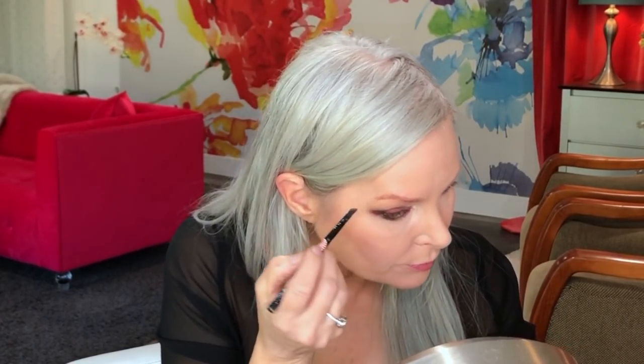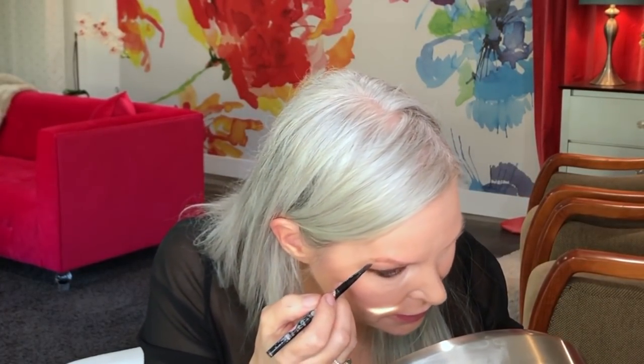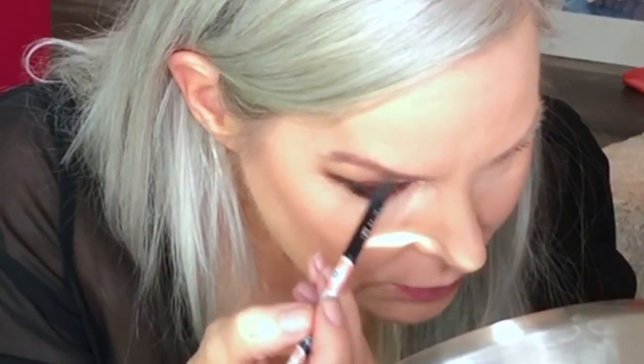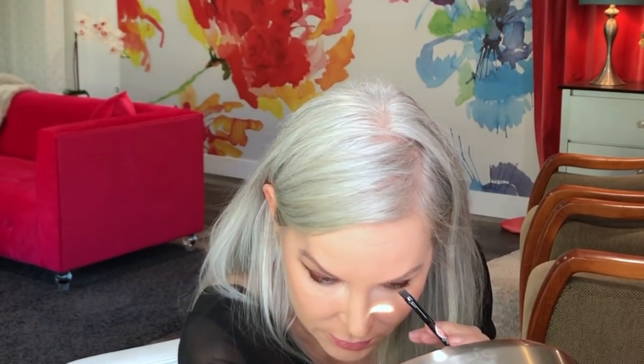Okay, let's get some eyebrows on. This is just Physician's Formula Eyeshadow Quad Canyon Classics. I use the dark tone to fill in and exaggerate my brows. Once I start unpacking things and putting them away, I need to find my eyebrow dye. It might be time to start dyeing them again. Tinting, pardon me.